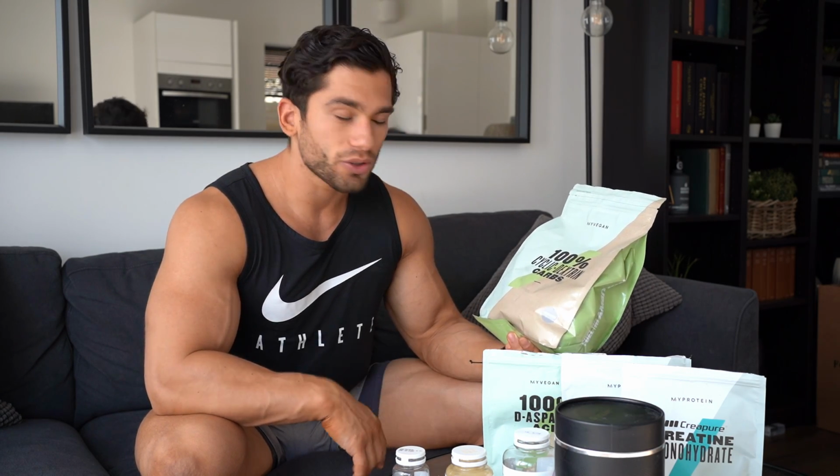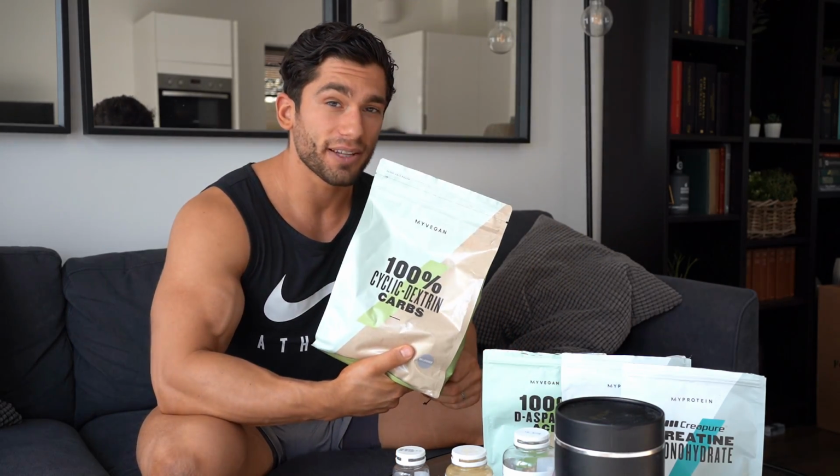It doesn't really matter, and I just use them for flavoring. So I'd throw that in, have anywhere between 30 to 60 grams depending on the workout, and I drink it. Keep the muscles full and feeling great, and I definitely recommend using it if you get fatigued or tired throughout your workout, or you run the tendency of getting flat and losing the pump, because it's awesome.